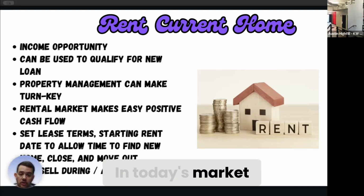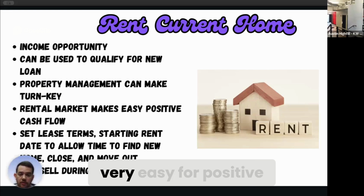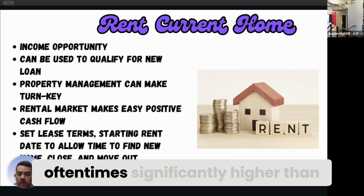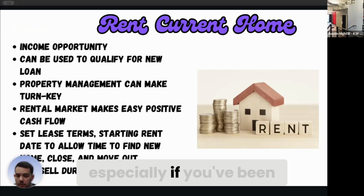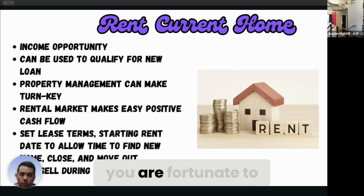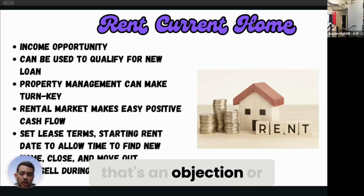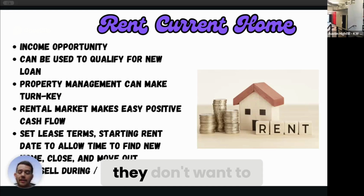In today's market, especially in Richmond, the rental market is soaring, and this makes it very easy for positive cash flow. The average rent is oftentimes significantly higher than what the mortgage may be, especially if you've been in your house for a while or if you were fortunate to lock in one of those 2 to 3% interest rates. Now, speaking of the 2 to 3% interest rates, or even in the fours, a lot of times that's an objection or a point of emphasis that we hear from sellers on why they don't want to sell or move from their current home.